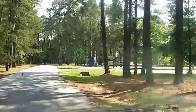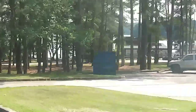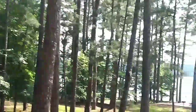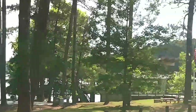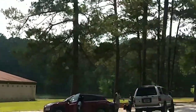Day use area. Used to be a big swimming pavilion all here. They've done away with that. Now you kind of swim across the whole campground. Got a couple picnic tables. That's an old bath house on that side there. You could change and take showers and whatnot, but they've done away with all that.